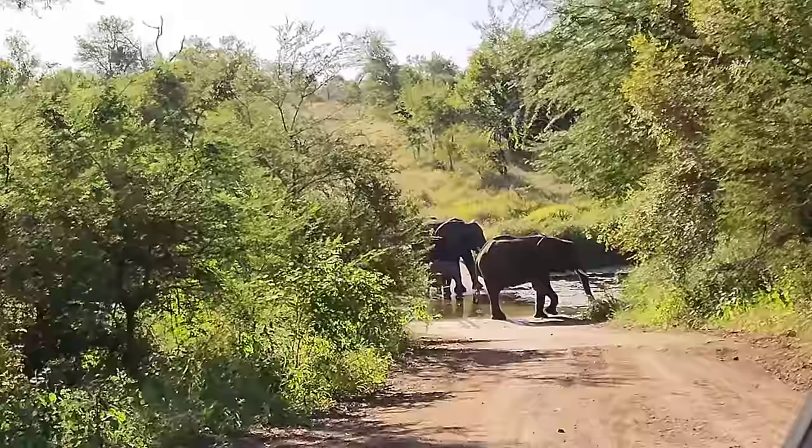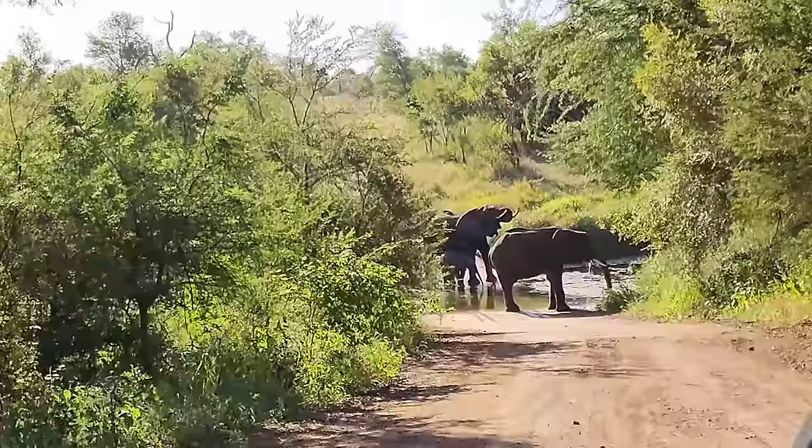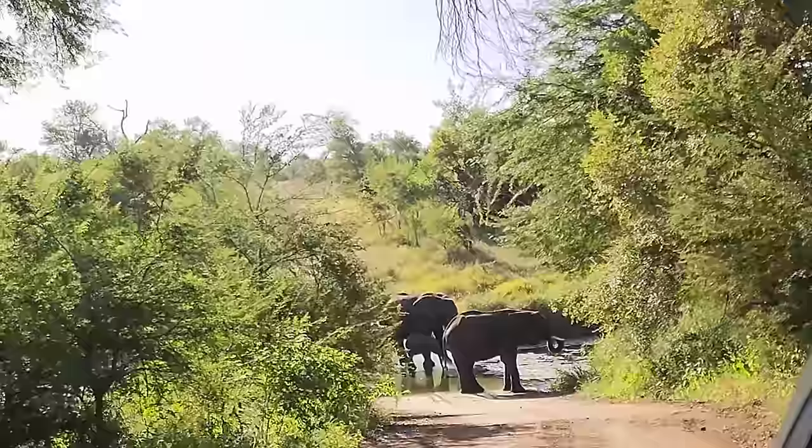Are they drinking in the road? They're drinking in the road, yes. They're all gathering there now. They're just where we stopped.